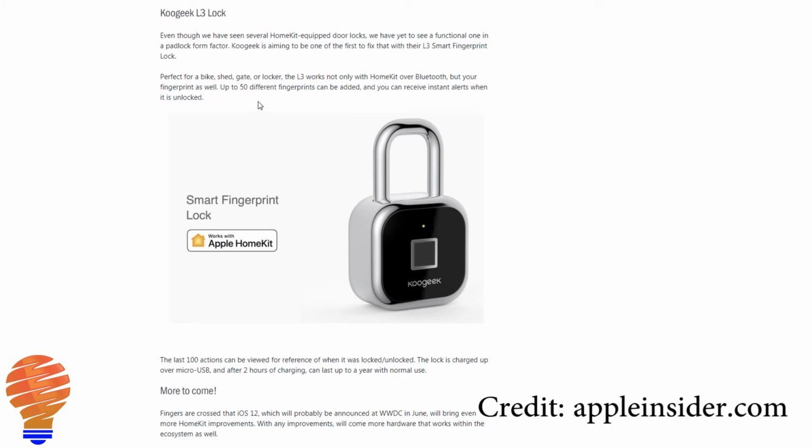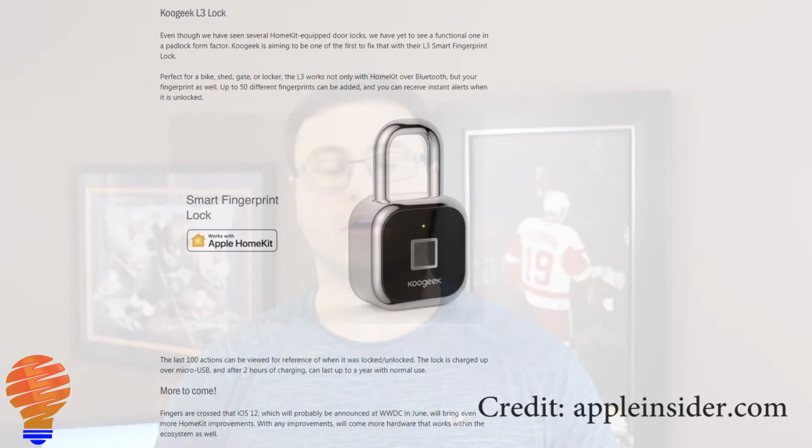So it's a padlock that can go out on a shed or on your bike or whatever you'd like, and then as you walk up, you can use HomeKit and Bluetooth on your phone to unlock that padlock. Of course, you also have the fingerprint sensor, which I think in a lot of cases people will use, but it's nice to see this kind of functionality. It also means you could trigger some automated events here.